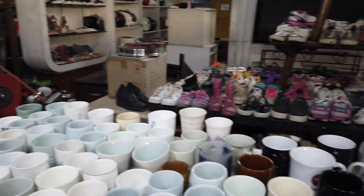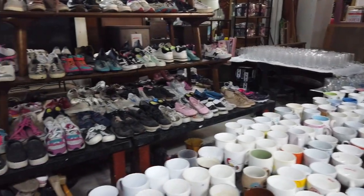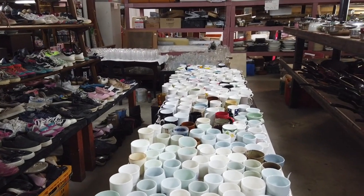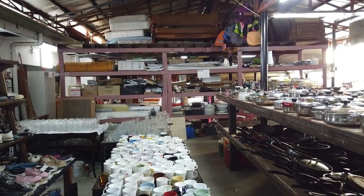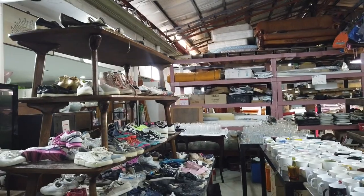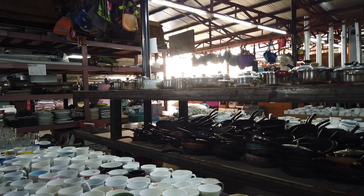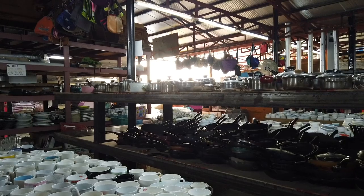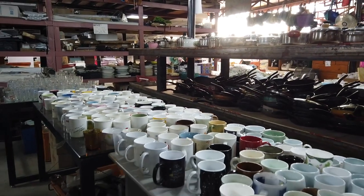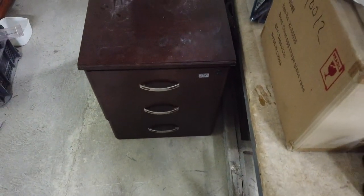The office table here is 3,000 pesos, but you can just haggle with the owner. She can give you a good price if you're paying cash. There's the sofa again on the top, leather sofas. Have a look at what can be useful around the cafe. That's not for consumption. That 300 pesos per kilo, that's for 300 pesos per kilo. This side table here is 2,500.